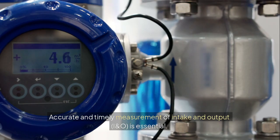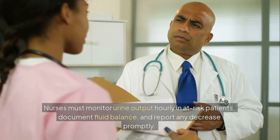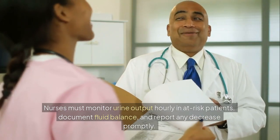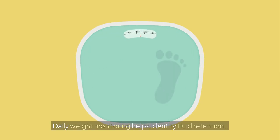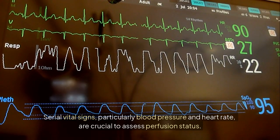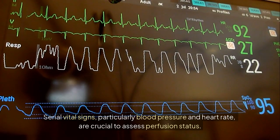Nursing assessment is critical to detect AKI early. Accurate and timely measurement of intake and output, I&O, is essential. Nurses must monitor urine output hourly in at-risk patients, document fluid balance, and report any decrease promptly. Daily weight monitoring helps identify fluid retention. Serial vital signs, particularly blood pressure and heart rate, are crucial to assess perfusion status.